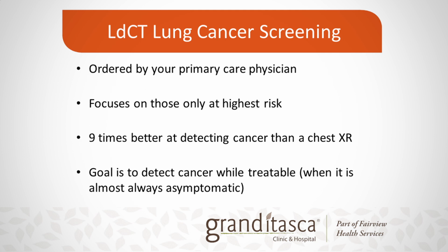Real quick on the CT again, it's 9 times better at finding a small cancer than a chest X-ray. Chest X-ray really isn't the test if someone's worried about your risk for lung cancer. It's totally the test to start with if they're worried about pneumonia, and it's often the first test for many complaints, but it's not the test to screen for lung cancer anymore.